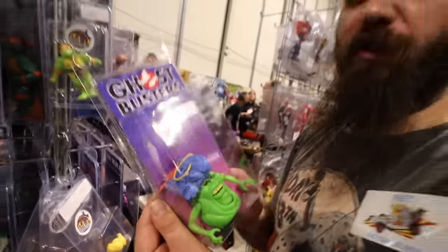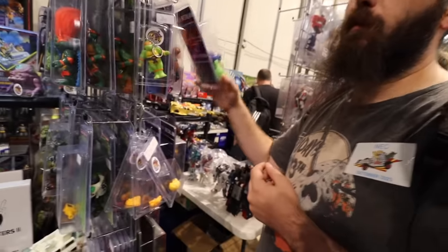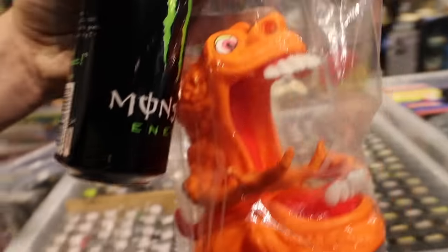Another toy line I was really drawn to over at this convention was the Ghostbusters stuff, because it seems that the action figure of Slimer is more common over here. It's in way better condition. I do see it very often and wasn't comfortable at any of the prices that were out there, but there was another ghost here that I really wanted to get my hands on. Oh, you got a bag. Yeah, I'll pop it in there. Thanks so much.